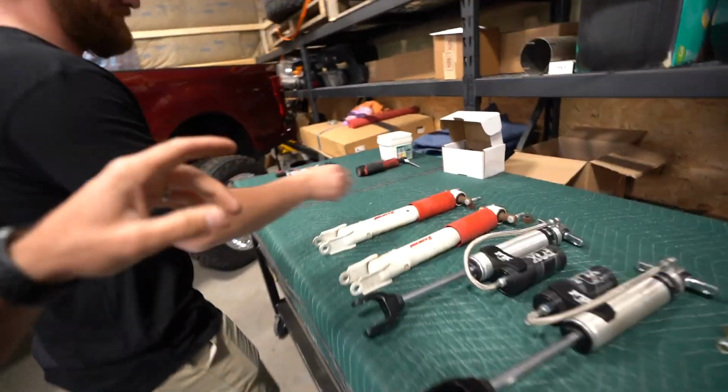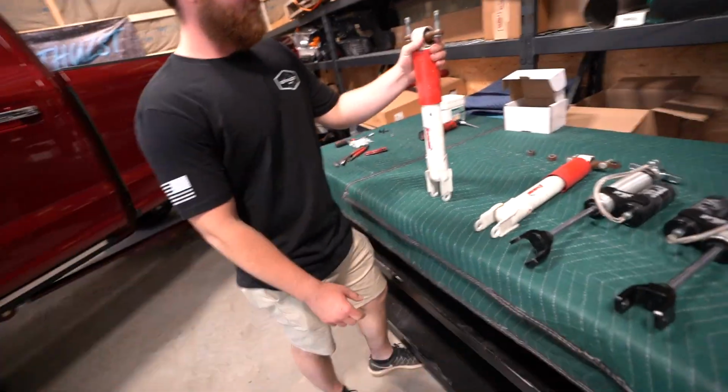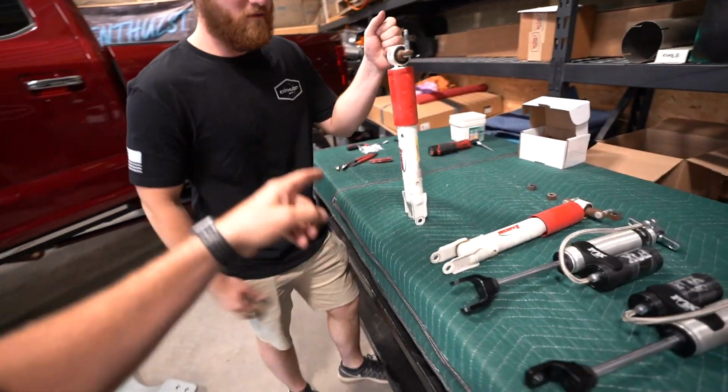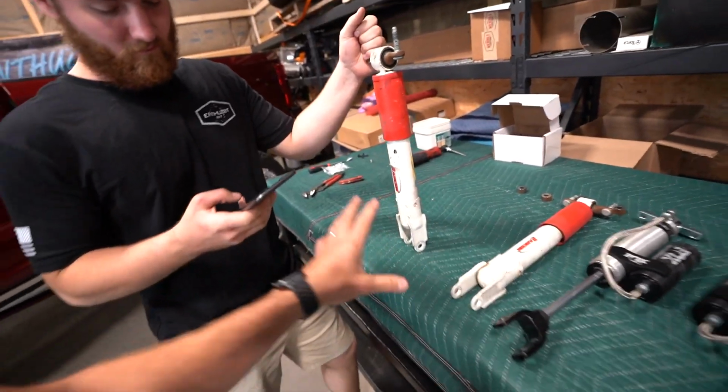All right, guys, so what we're gonna do real quick is we are going to compress these all the way down as far as they can go, and we are going to time how quickly it takes for them to rebound back to their fully expanded state.